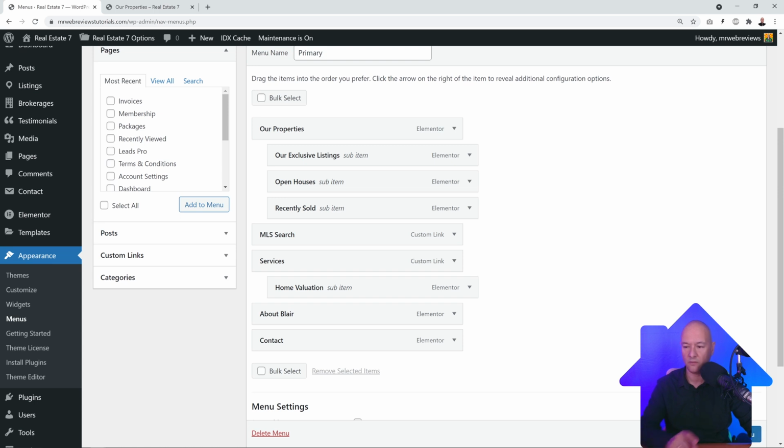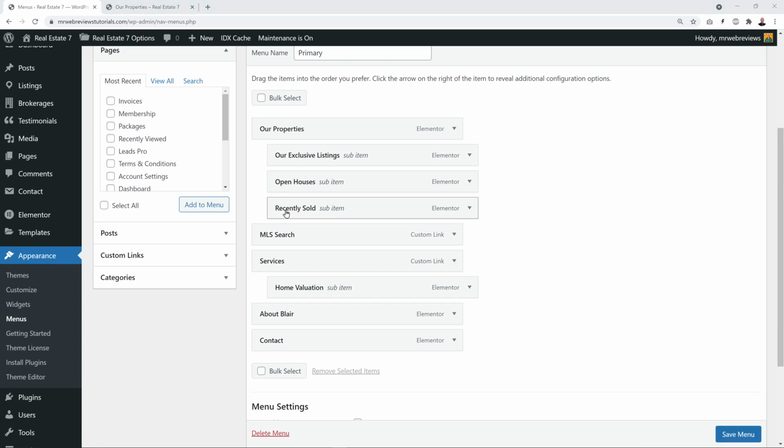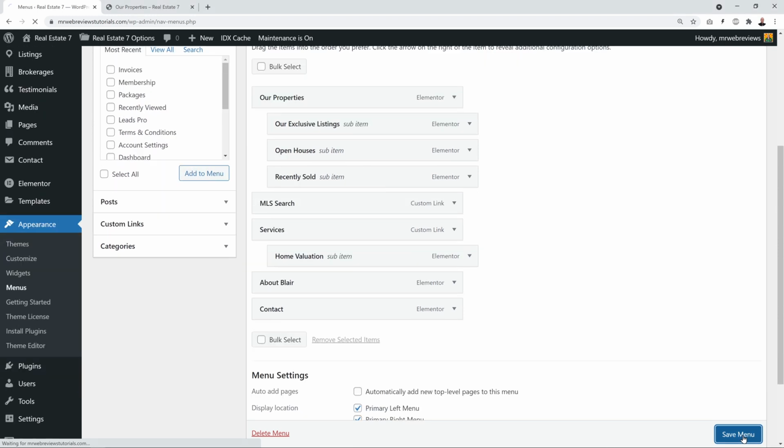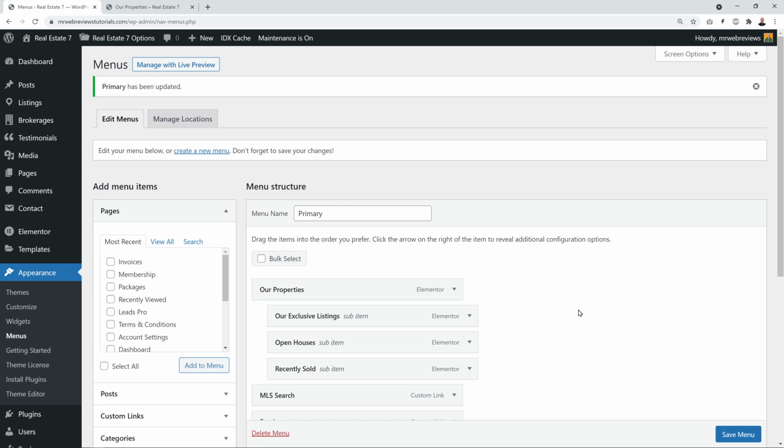So don't forget to save your menu as well. Just let me remove myself. There you go. So right here, you can see we have a save menu option. So click on this to save your menu. Otherwise, it will not reflect on the front end.